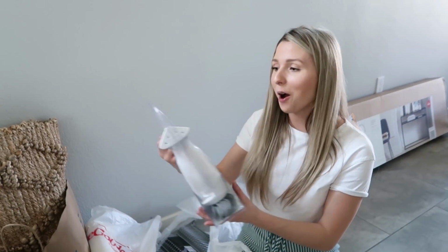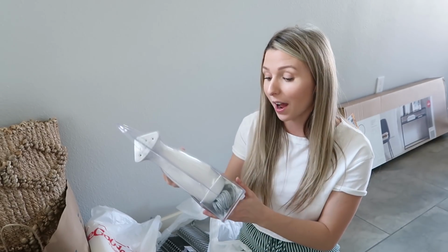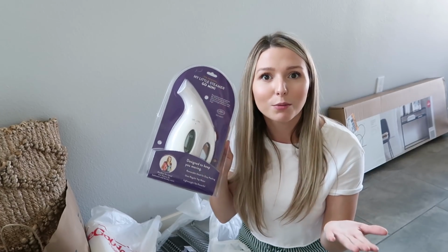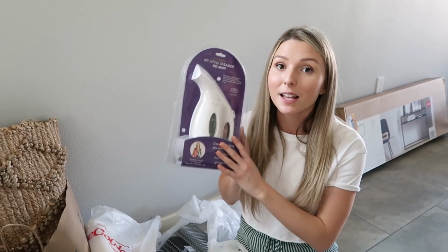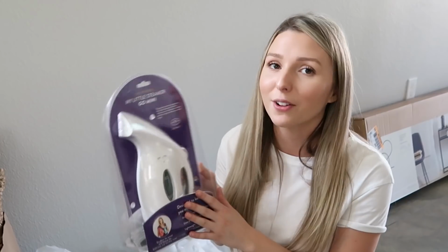And then I got my very first steamer, and I don't know if this is a good steamer or not. I haven't even taken it out of the package, obviously, but it was $7.99. I thought, wow, that's really affordable. I might as well try it. But I'm so sick of pulling out the ironing board and the iron. It just seems like such a process. So if this makes ironing easier and steaming is a faster way of doing it, I'll definitely be using this.